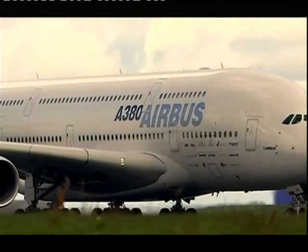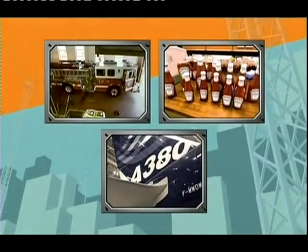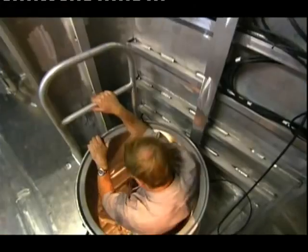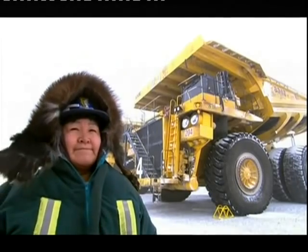The Airbus, fire engines, ketchup. Behind the ordinary is the extraordinary. Now revealed as we go behind the scenes, inside the machines to find out how do they do it.